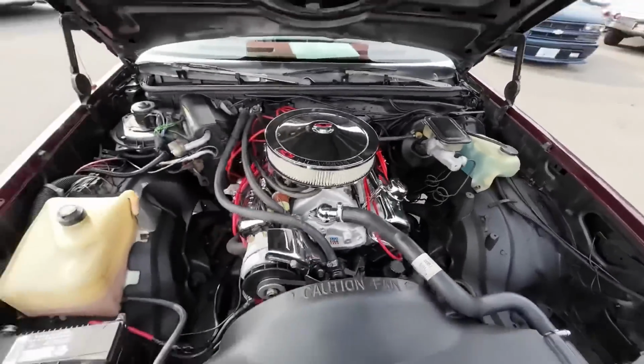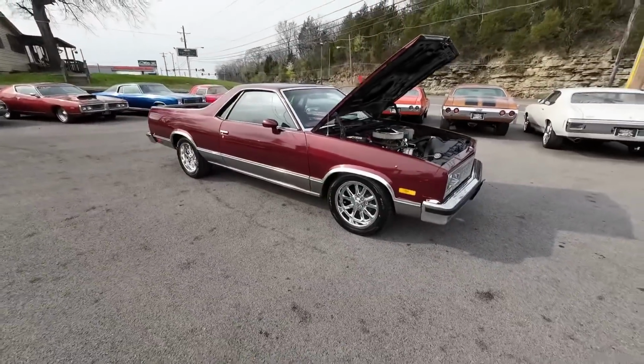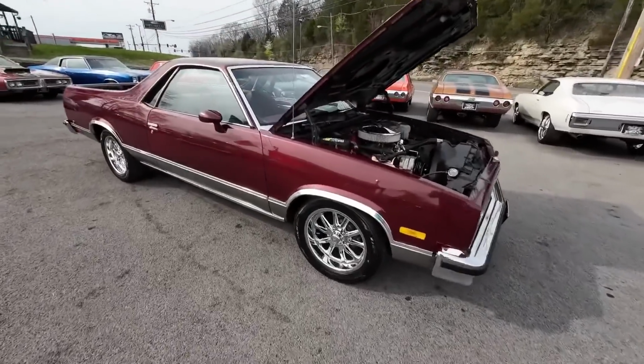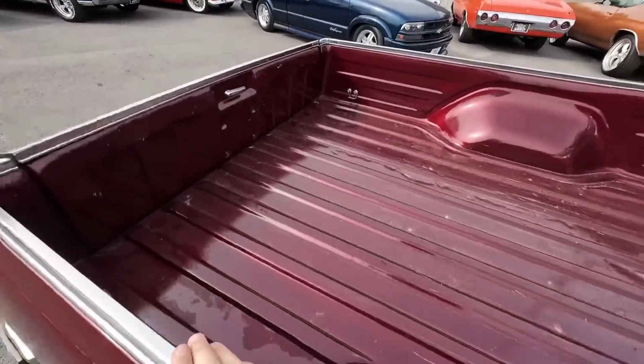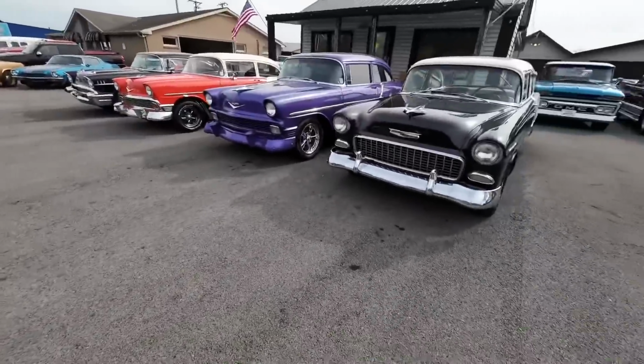Pretty clean. What we're gonna do is look for flaws though. There's gotta be chips, there's gotta be scratches, something. I mean, it's from 1983, but that's why I'm here. There's 100 detailed pictures on maplemotors.com. You can check out our financing. We have that available on all the cars on the lot.